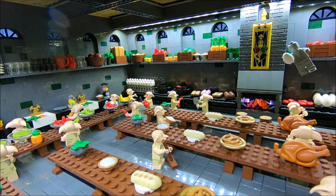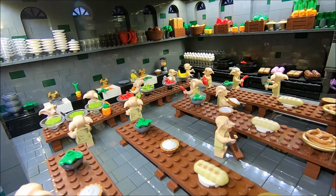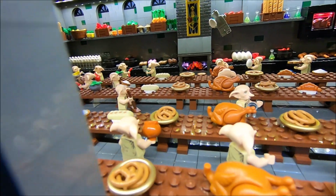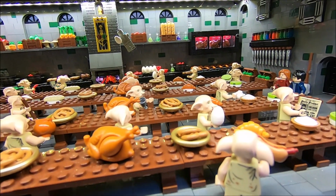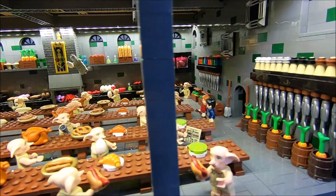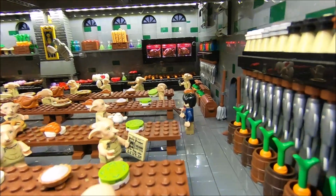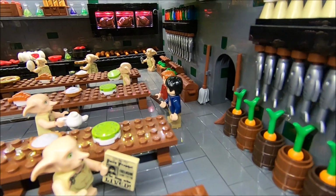So this is a huge kitchen with lots of elves, and they were not as badly treated as the normal elves, like with the Malfoy's family. These were treated quite well. So here we can see Harry and Ron discovering the kitchen.